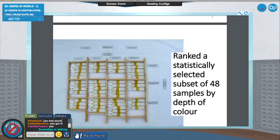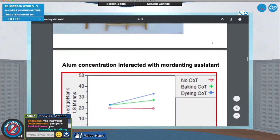It's not easy to capture colour well, and we had a fairly poor camera at the time, but we definitely only ranked 48 samples, which was much more manageable than the full 384. But Brian used a respected statistical technique to select a representative subset from our big factorial experiment so that we just concentrated on a manageable number that would still give us some experimental power. So we have a measure of the intensity of the colour, and that is taken by averaging the ranks produced by the three people. And that's what you see in the graph.